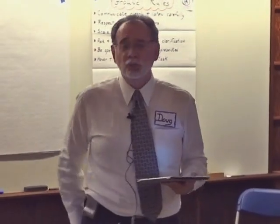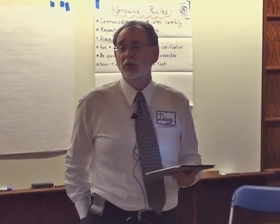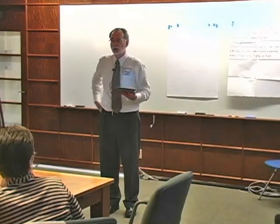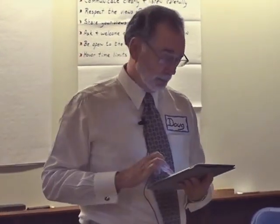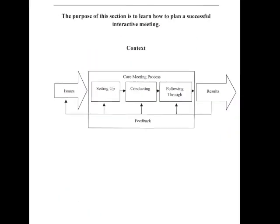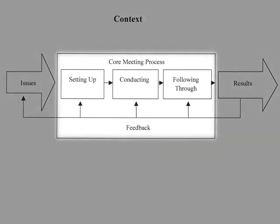Setting up for success. We're now going to start talking about what you do to get ready for the meeting. And this is just an introduction from now until 4 o'clock, and we're going to really finish our conversation tomorrow. If you look at this diagram, we're focusing in the middle, the core meeting process.